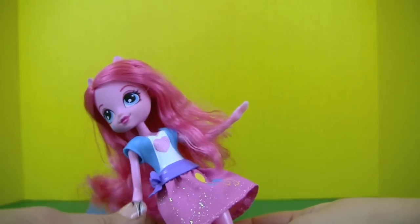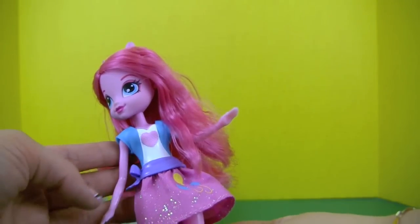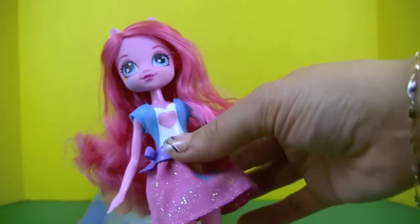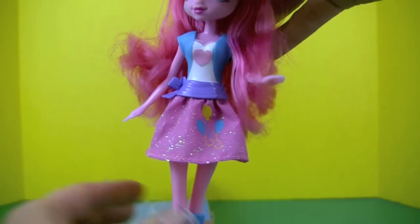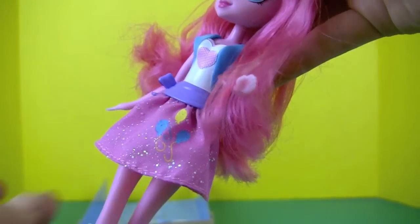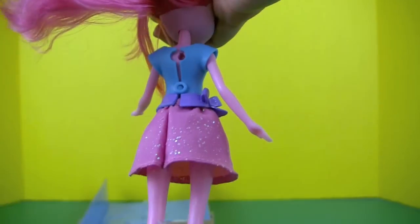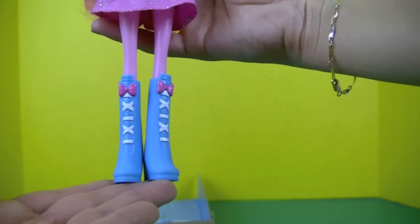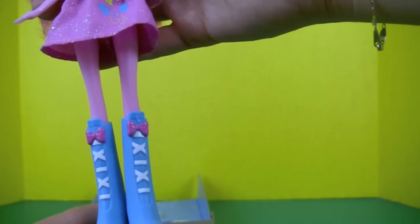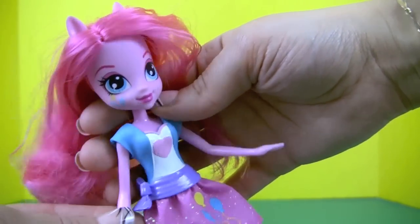Big blue eyes, beautiful pink skin, a white and blue top with a pink heart, purple belt, pink skirt with the sparkles, and her cutie mark. Beautiful blue boots, high heels, pink bows, she's adorable.